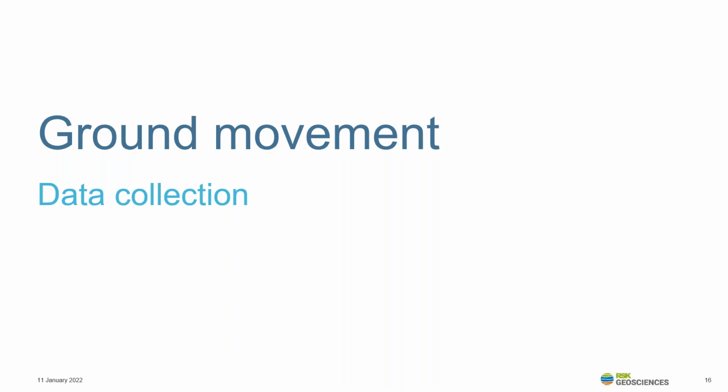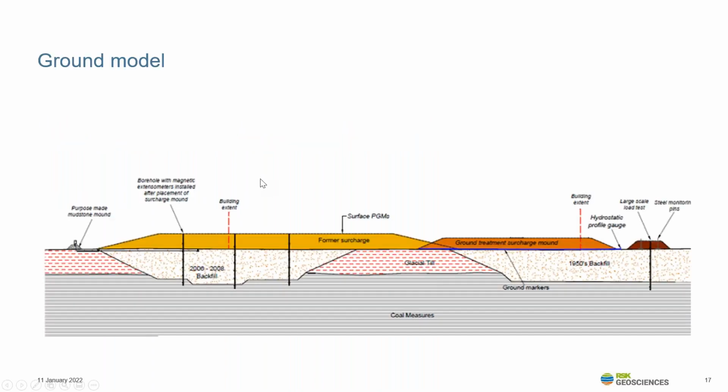If we are to assess ground movement, advising our clients and the design teams on the ground constraints that need to be taken into consideration, we need to collect data that characterises the settlement behaviour of the different ground conditions present across a site. This is one approach, and we hope to illustrate it in the following slides. So we need to start with a ground model.